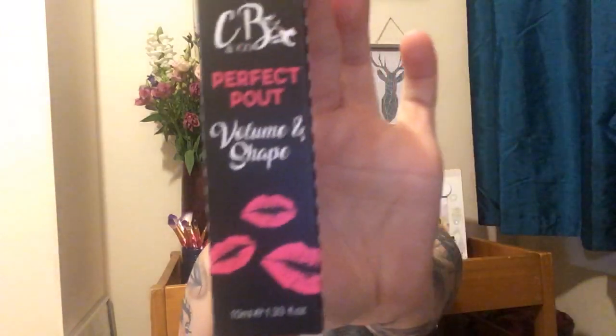Now the next thing I see is this. The CB&Co Perfect Pout Volume and Shape. Now, it says here that this is a full size product and it costs £14.99. Okay, so it looks like this. Have a little. It's one of those ones. Not a fan. It's like a lip gloss style.